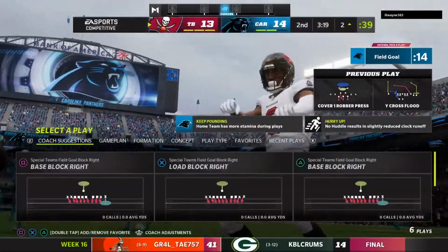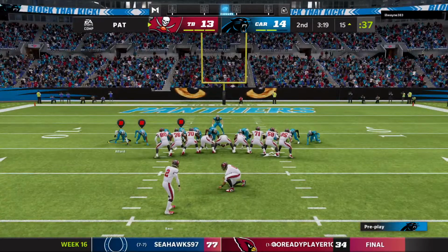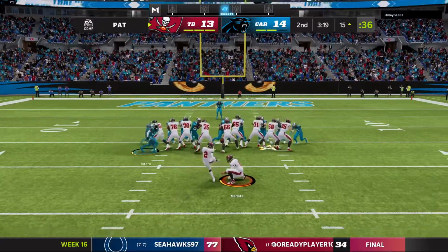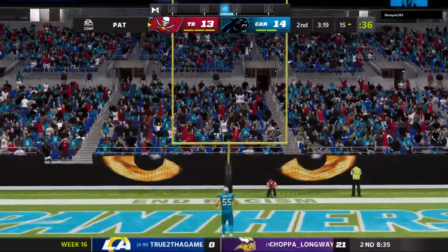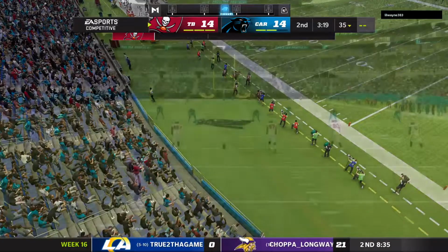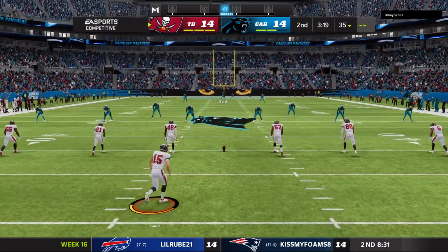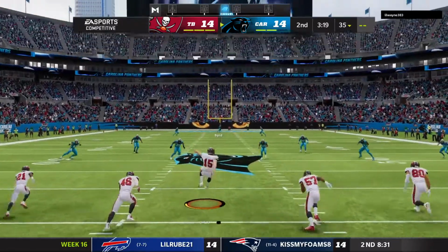Marquez Stevenson with touchdown number 7 on the year. And the Buccaneers are an extra point away from tying up this football game. Extra point by Bass, up and good. And we are tied here in the second quarter. This one tied at 14 now as he sends this one away.